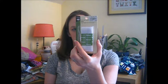So that is all my fat quarters I got at Tuesday Morning. And then I got 1.5 inch elastic. There's a couple packages of that for 99 cents. Not interesting. You don't care about my elastic.